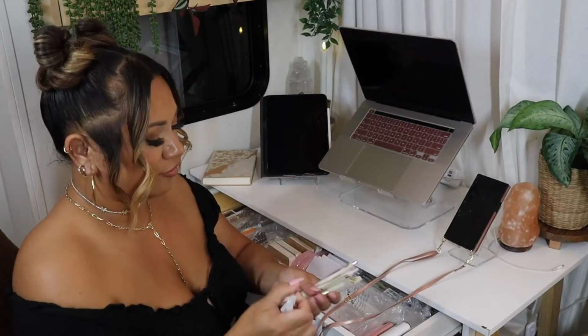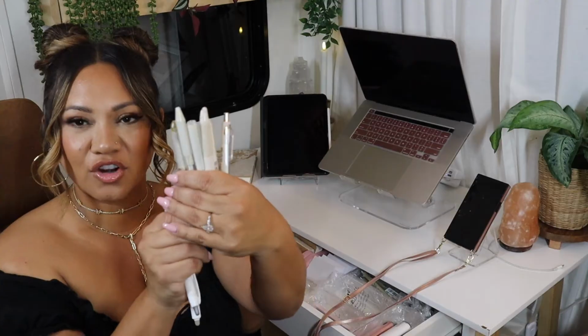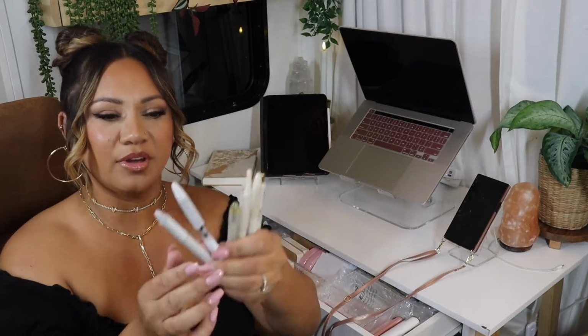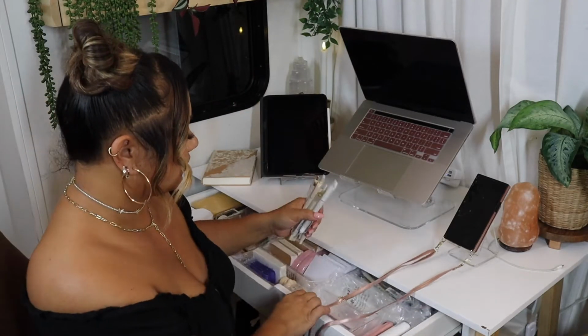And then I got this pen set from Amazon. So they're all these beige pens. They are so pretty, and I was like, you know what, I'm just gonna get this set, and these are the pens I'm gonna use in my desk. I had a couple other white ones which definitely go, so I'm gonna keep those in here as well.